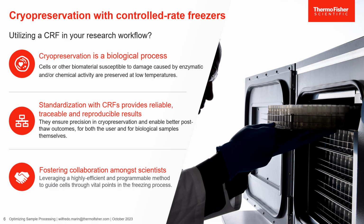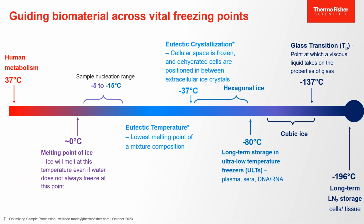I often get asked, well, what exactly are those vital freezing points? Well, I've shared this slide quite often as well to address that, namely because it's a working spectrum of the temperature range that a control rate freezer can function. This is really what it's intended to do.